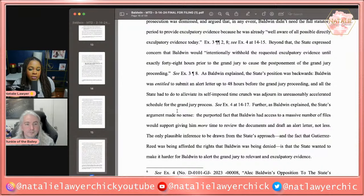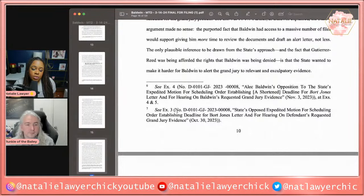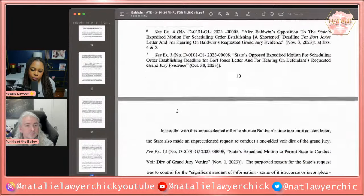As Baldwin explained, the state's position was backwards. Baldwin was entitled to submit an alert letter up to 48 hours before the grand jury proceeding, and all the state had to do to alleviate its self-imposed time crunch was adjourn its unreasonably accelerated schedule for the grand jury process. Further, as Baldwin explained, the state's argument made no sense. The purported fact that Baldwin had access to a massive number of files would support giving him more time to review the documents and draft an alert letter, not less. The only plausible inference to be drawn from the state's approach and the fact that Gutierrez Reed was being afforded the rights that Baldwin was being denied is that the state wanted to make it harder for Baldwin to alert the grand jury to relevant and exculpatory evidence.